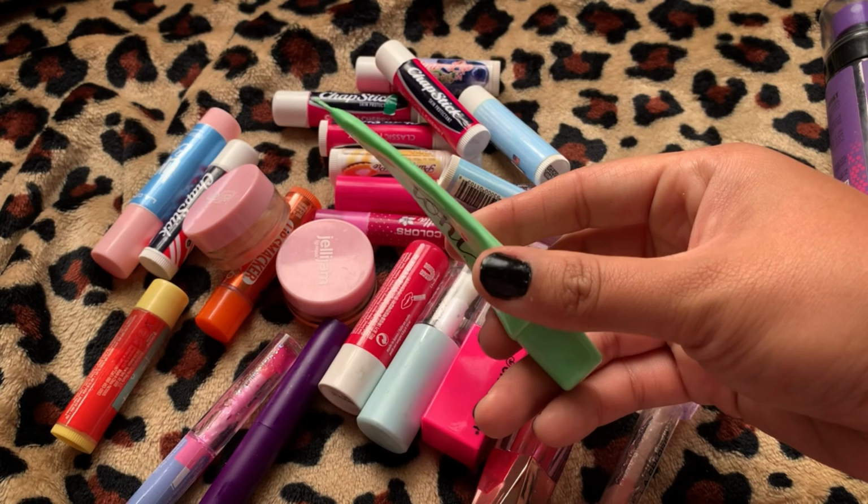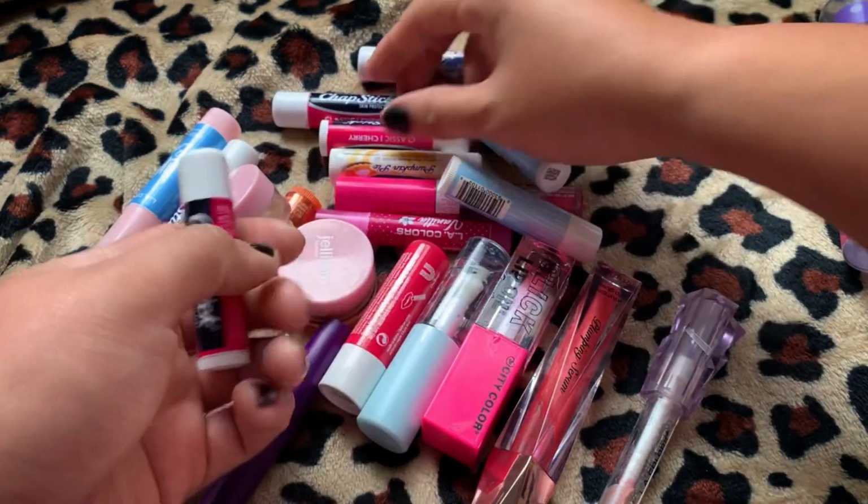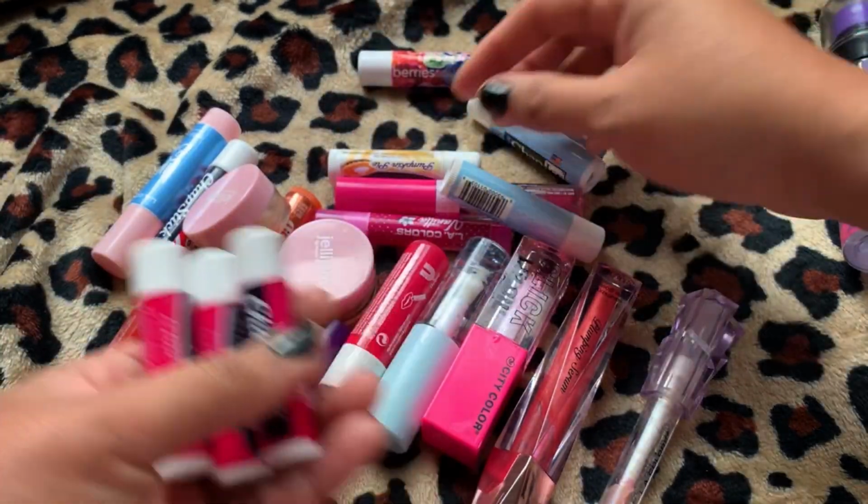This one I already have a backup, but yeah, this is okay. Definitely wouldn't repurchase though. I have a bunch of the classic Chapstick.